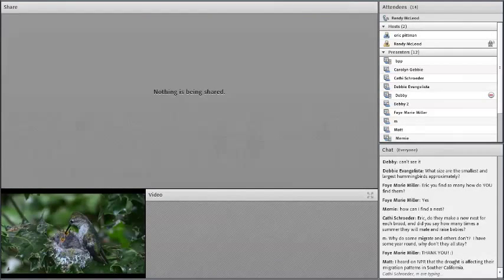And from Matt, he's saying he heard on the NPR that the drought is affecting migratory patterns. Have you heard anything around that? I haven't heard anything about that, but that doesn't surprise me. I would expect that it would.